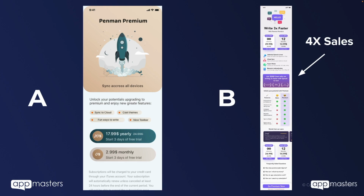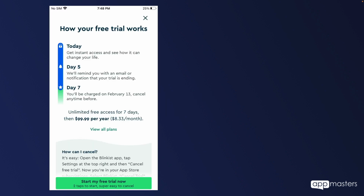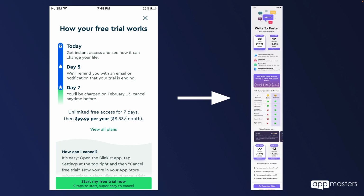So now you're probably wondering, what's a really good example? Well, I say do both, right? Let's take Blinkist. They figured out that, hey, if I tell users, don't worry, I'm going to notify you when your trial is up, so don't worry about canceling now. You're good. Just try out our app, right? With a longer pricing page, will that increase conversions? And I have some examples.